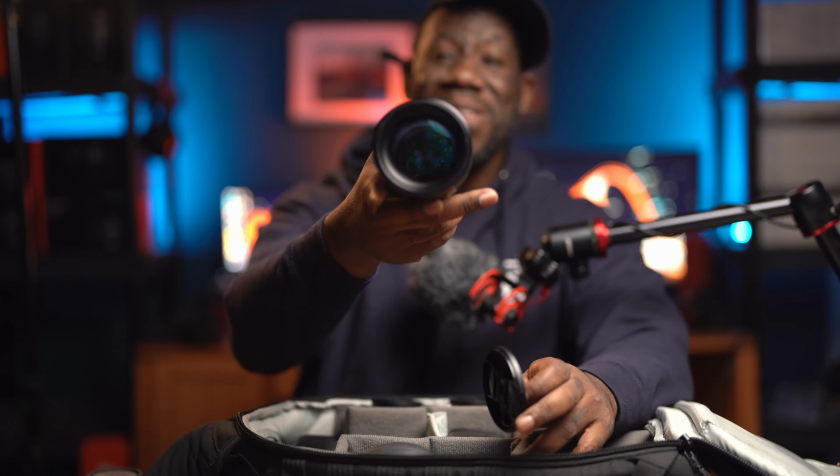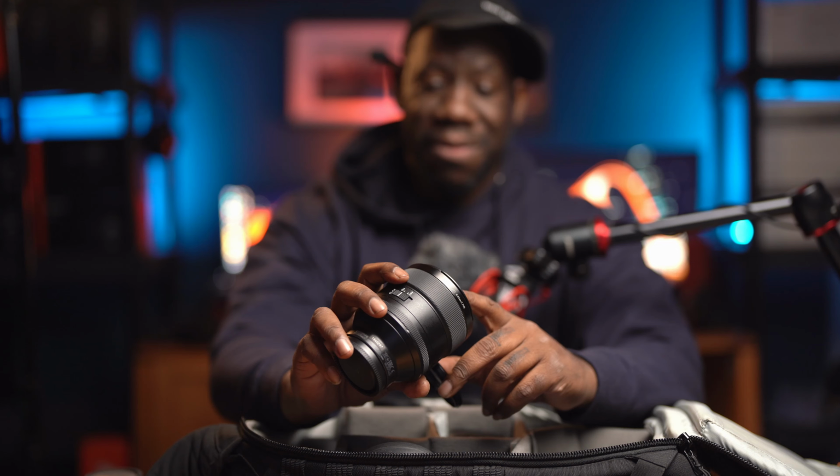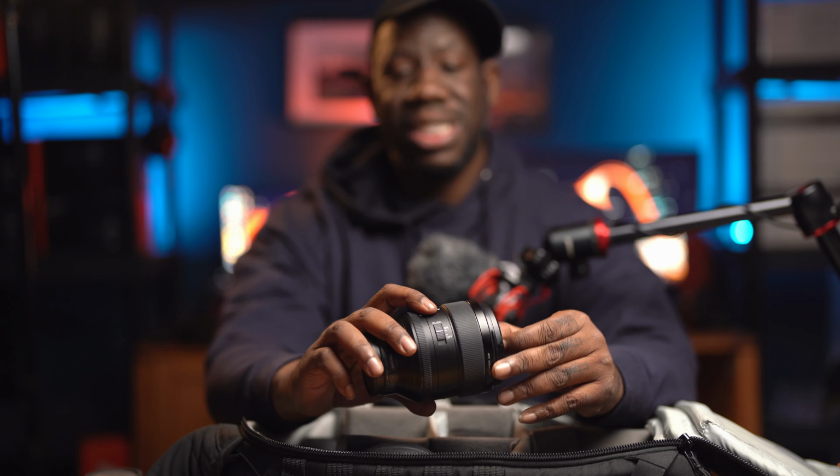I mean, look at that glass. It's so beautiful. It's a beautiful piece of glass. Even the coating's starting to come off. I've used it so much. This lens has gotten a lot of love, and it's going to continue to get love because barring a version 2, which I hear is on the way, this is going to be in my bag for years and years and years to come.